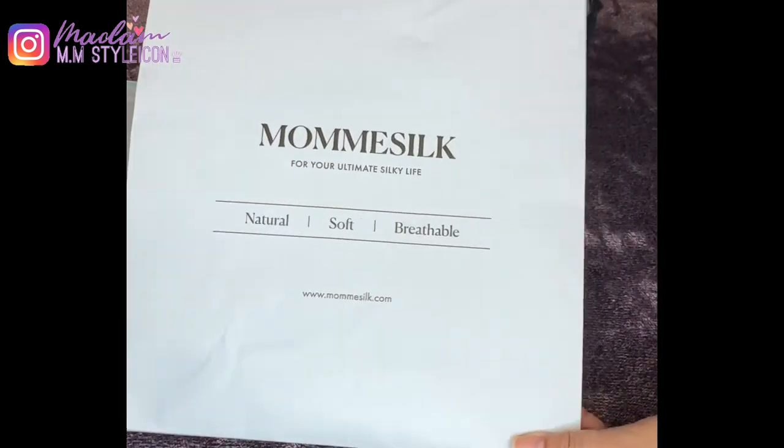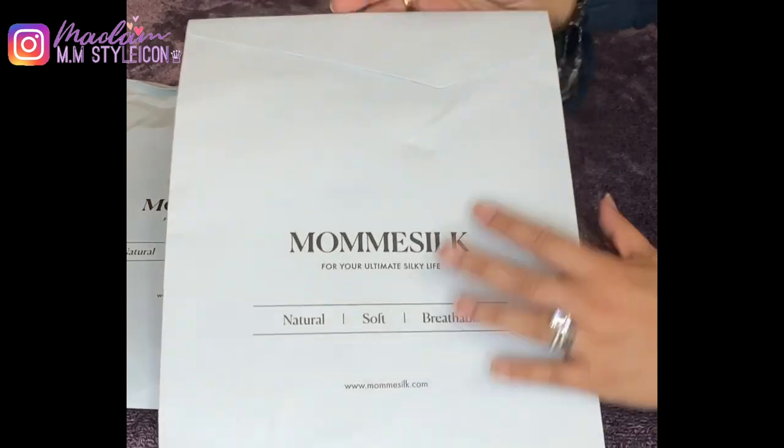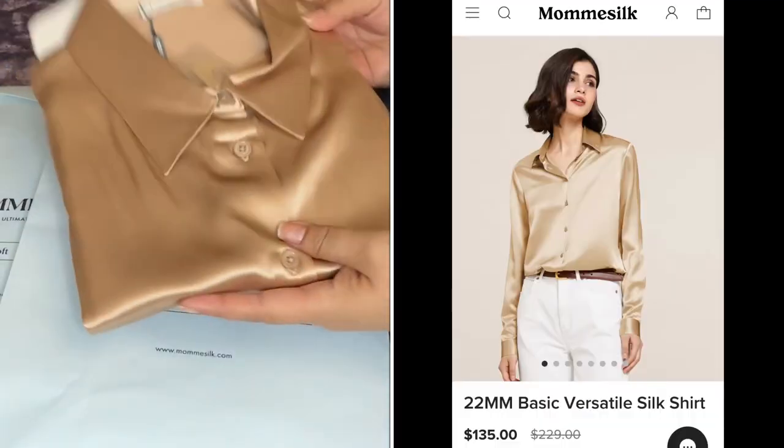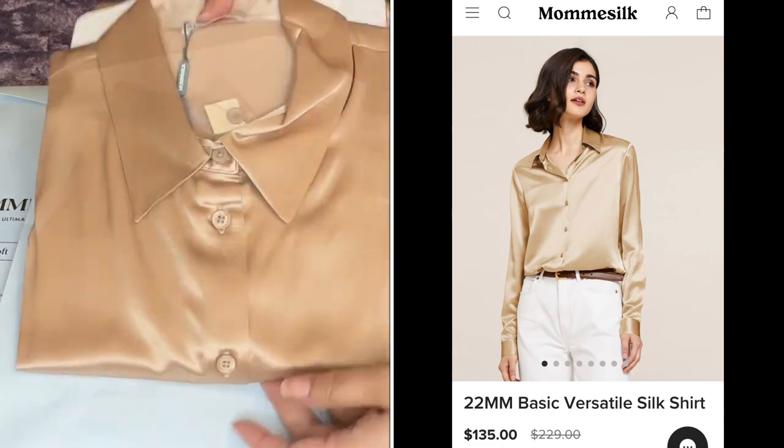So the first item I'm going to share with you is another silk blouse. This is called 22mm Basic Versatile Silk Shirt.